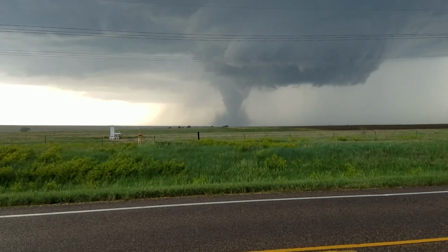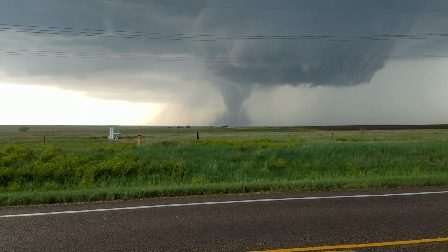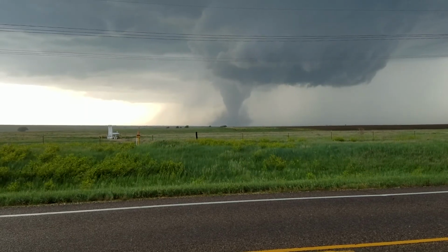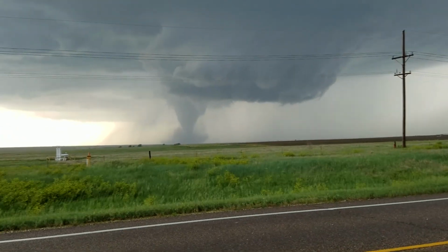It's not coming next, is it? No, we're in a good spot. We're in a real good spot, because the next one it puts down is going to be right in front of us. You want to get closer? No, this is good. Why? Okay, get closer.